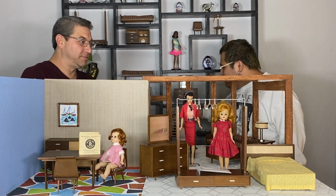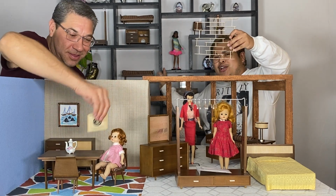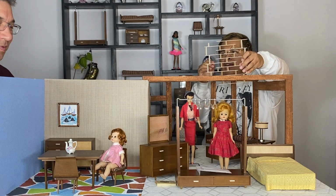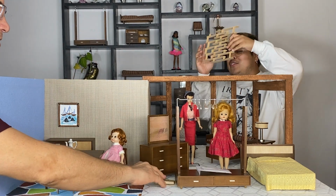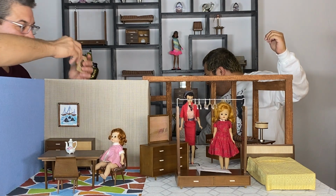And what he did is out of popsicle sticks, he made shelves like this, like he was talking about his personal shelf. And he actually had it on the wardrobe, right? Yes. Like it was a shelf. It was really cool, real neat. But yeah, this is really fun furniture, really classic.